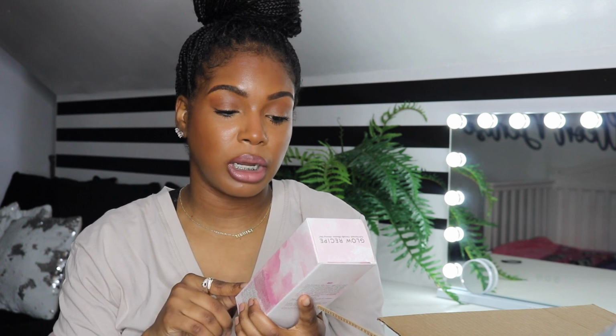So the very first thing that I got is the Glow Recipe Watermelon Glow Pink Dream Body Cream. It's for smoothing and moisturizing. I heard so many great things about this, especially from the Glow Recipe brand in general, so I definitely wanted to give this a try. I am a sucker for a body lotion, and if you know my favorite color is pink, this was right up my alley.